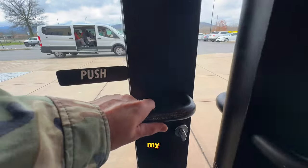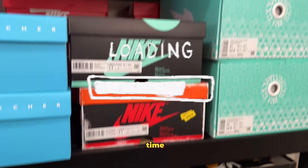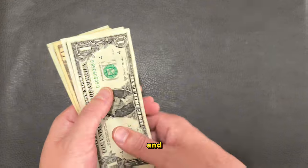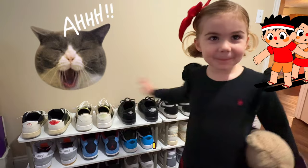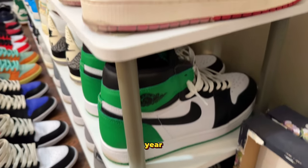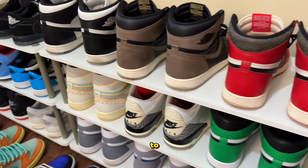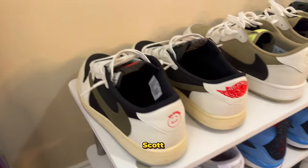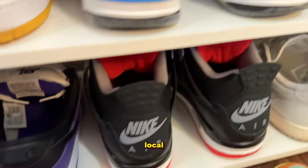I had to get rid of my entire sneaker collection years ago. But now, it's time to build one back. Only, I don't have time to save up and buy one pair at a time. I got kids, bro, which means I don't want to put much money into this at all. I just started about a year ago with only a couple $100s. And currently, I'm up to almost 30 pairs, four of which are Jordan Travis Scott pairs. I've gotten all this mostly by hustling my local area.